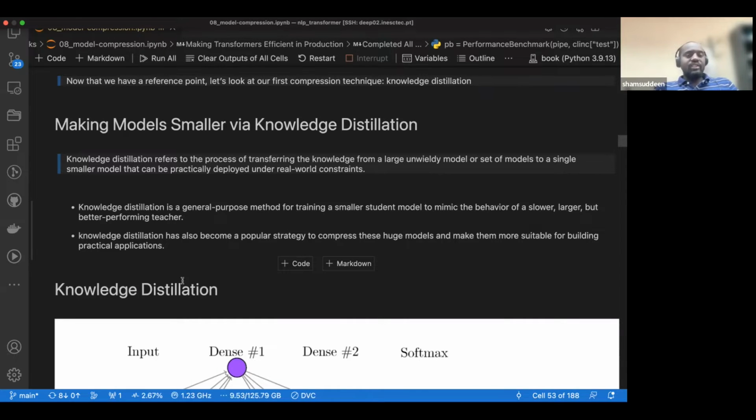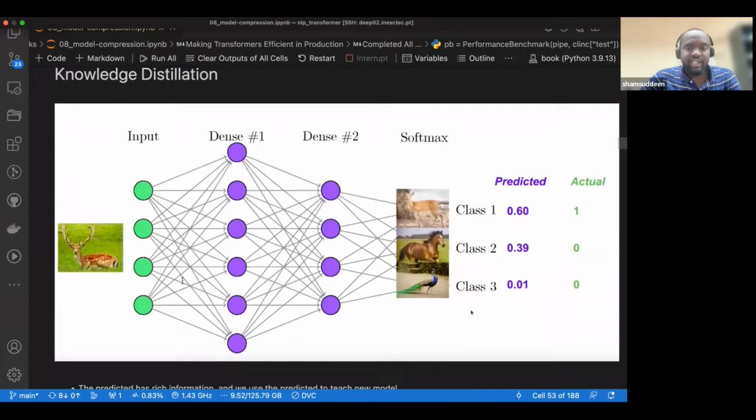Knowledge distillation is basically a method in which we train a smaller student model to mimic the behavior of a big giant model, with the intention that it can have similar performance. In some cases, maybe we try to have better performance. So let's look at knowledge distillation. First, before that, let's go back and look at what happens when we train a model.